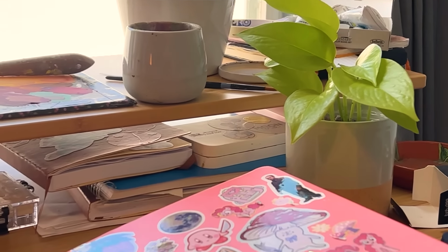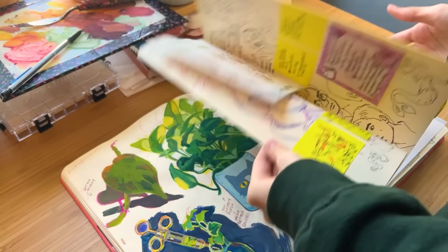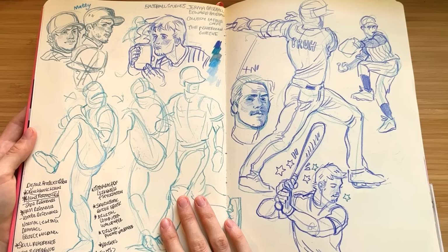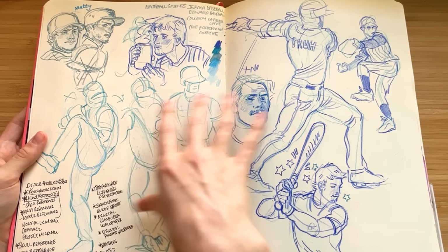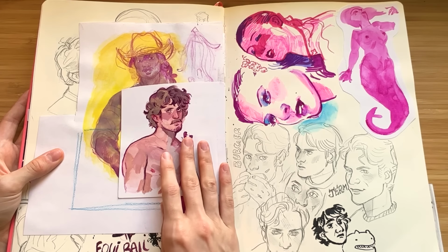So you don't want the practice of keeping a sketchbook to be like, how many pages can I finish today? You want it to be more like, what can I practice or study for my next painting? Or how do I want to design one of my OCs? And then just naturally use those pages to accomplish those art goals.